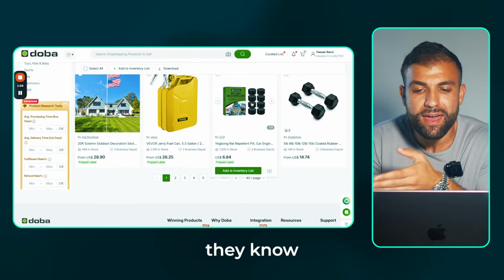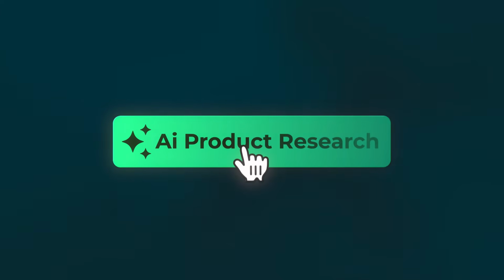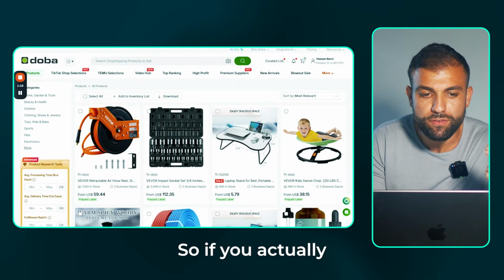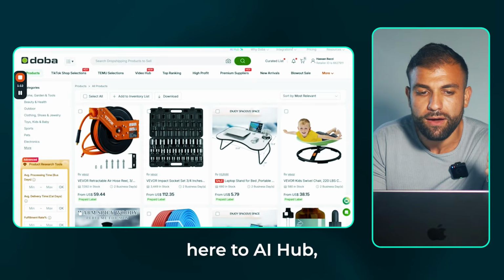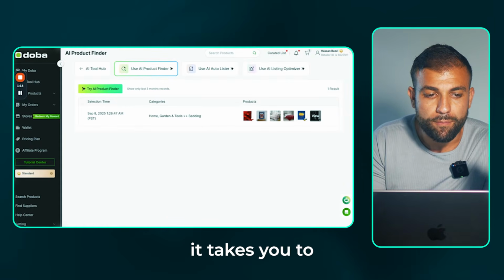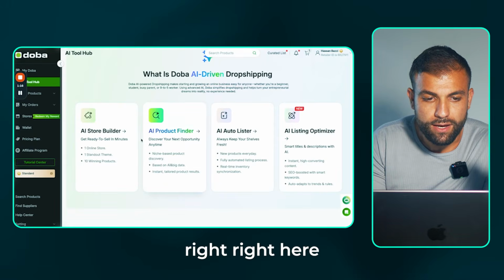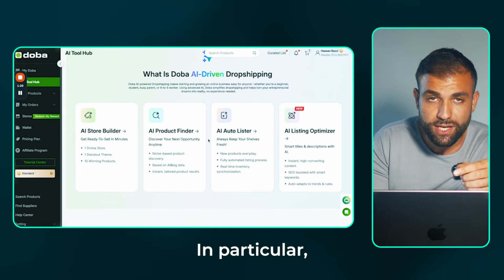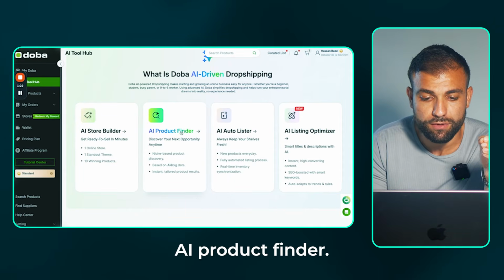And better yet, they know what they're doing. They're using AI to make the product research process even easier for you. So if you actually go to the top here, to AI Hub, it takes you to this page right here, where you're going to be able to use their AI features. In particular, I want to talk about the AI product finder.